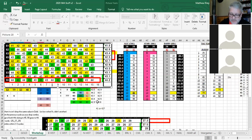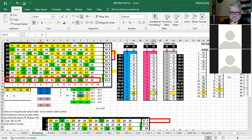I will say, if you roll the dice, so if I was going to say, okay, I'm going to go 42. What the hell? So if I go 65 with Atari, and with Barry, I go 63. Because what I do sometimes is I'll pick a wrestler that I have a title shot with.